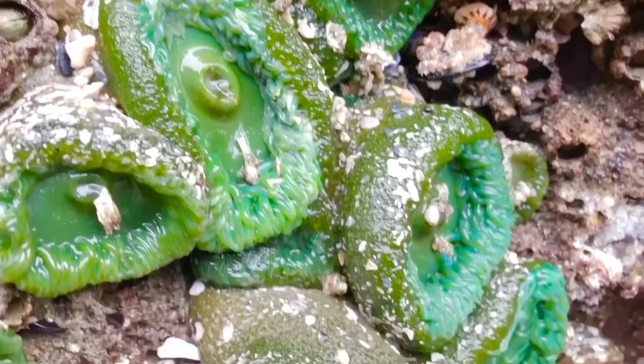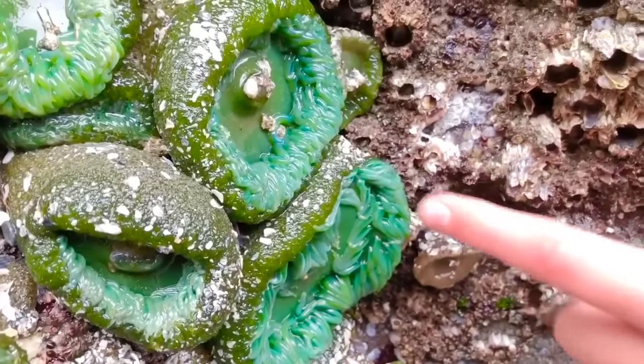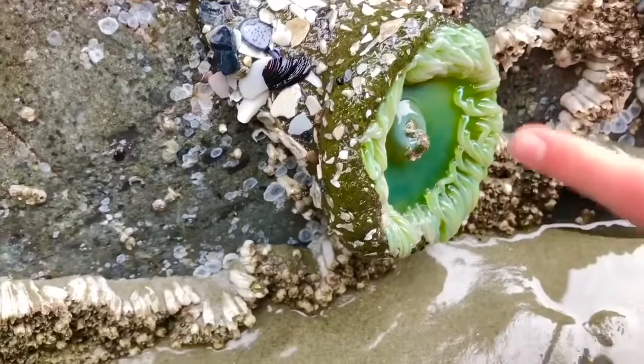But some sea anemones are poisonous to humans. So please make sure you don't go touching sea life unless you know for sure it's safe.